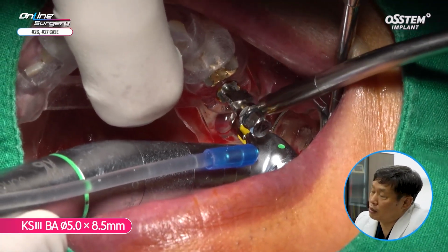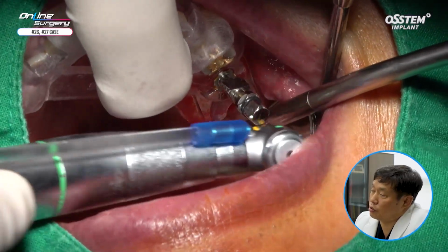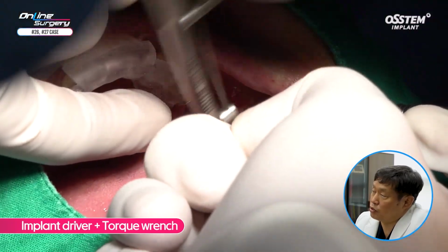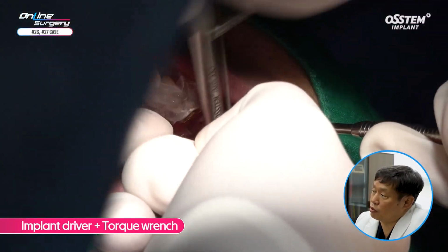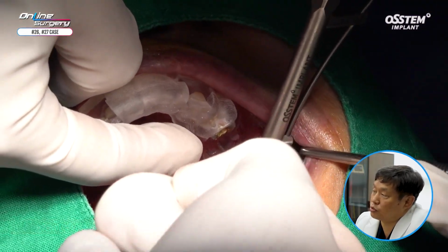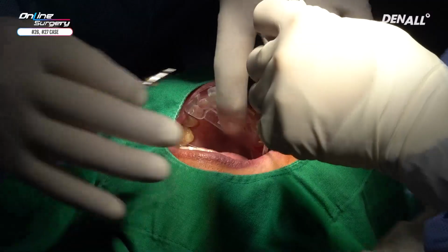In number 27, a KSBA 5.0 by 8.5 implant was placed 70-80% using the engine. Hand wrench was used to get final depth control. Because bone graft was done in the past, the primary stability was better. It was positioned nicely.